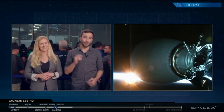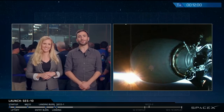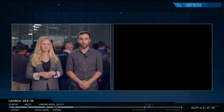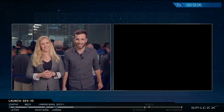We are so happy. Remember, the primary mission to get SES-10 into geostationary transfer orbit is currently good. We have a good orbit, and that's the primary mission we should be focusing on, even though we're really excited for the landing. So now that the second stage engine has cut off, SES-10 and the second stage are now in what we call a parking orbit.